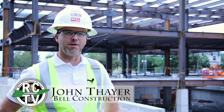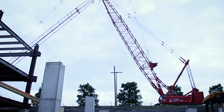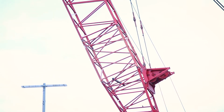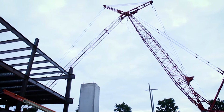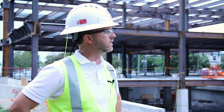So the biggest change that probably everyone has noticed is the erection of the crane to erect the structural steel for the building, which was erected here about 4 weeks ago. When we erected the crane, it came in on 16 tractor trailer loads, and it had a smaller crane to help erect that crane. When the boom is fully extended, it is just shy of 300 feet tall. It's a 280-ton capacity crane, and it will be here for the duration of the steel erection.